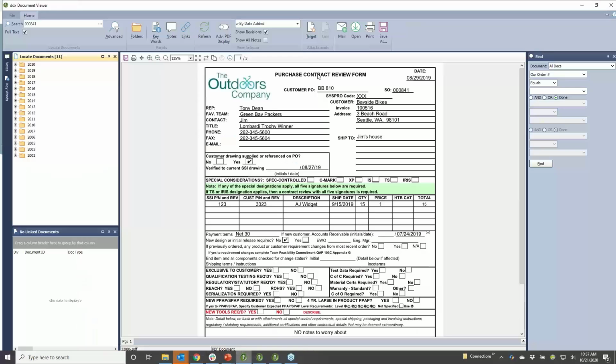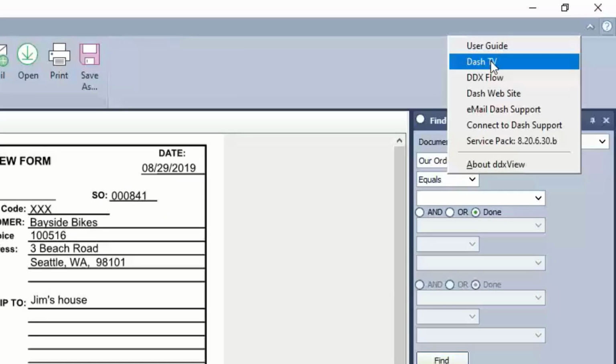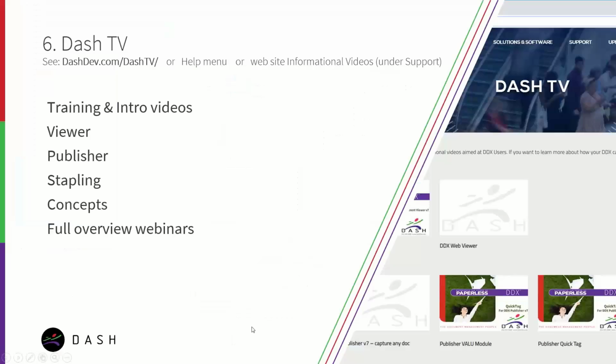Another way to locate those videos is just go to the viewer or the publisher or any of those, go to the help menu and go to Dash TV, and it will take you to that same place. Dash TV is at your fingertips for refreshers, for new employees, for all sorts of reasons. Good idea just to review it. I mean, you may have some kind of cool capabilities at your fingertips that you never knew or have forgotten about, and maybe it could solve the next problem that crops up at your business.